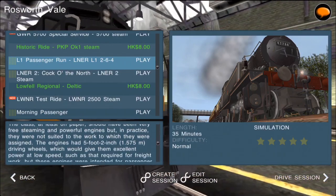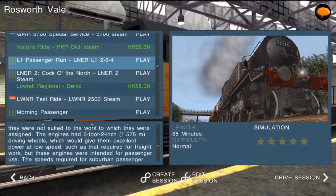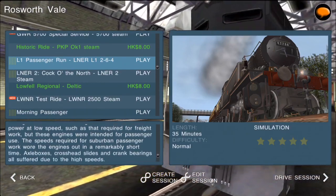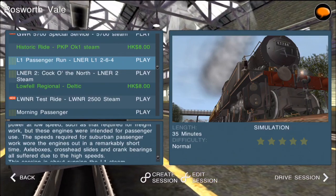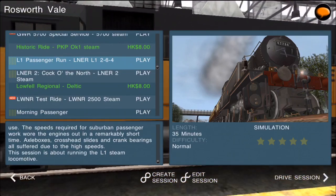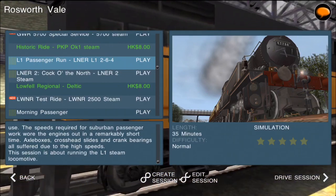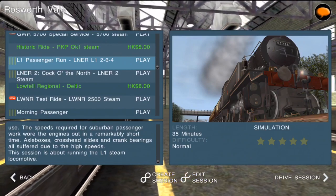The class, at least on paper, should have been very free-steaming and powerful engines, but in practice they were not suited to the work to which they were assigned. The engines had five foot two inch driving wheels, which would give them excellent power at low speeds, such as that required for freight work, but these engines were instead for passenger use. The speed required for passenger work wore the engines out in a remarkably short time. Axle boxes, crreceiver heads, side rods and the crank bearings all suffered due to high speeds.